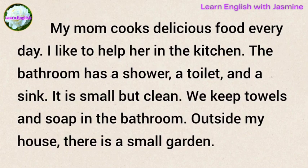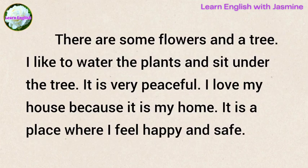The bathroom has a shower, a toilet, and a sink. It is small but clean. We keep towels and soap in the bathroom. Outside my house, there is a small garden. There are some flowers and a tree.